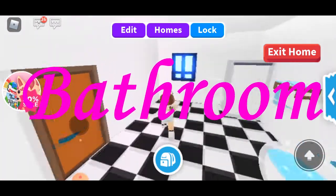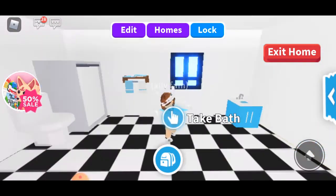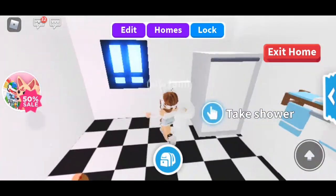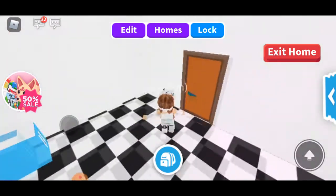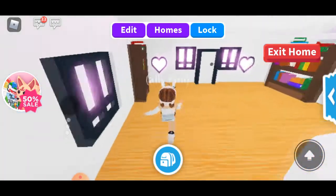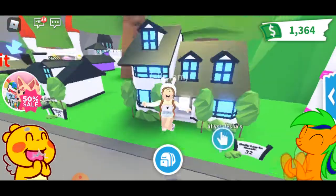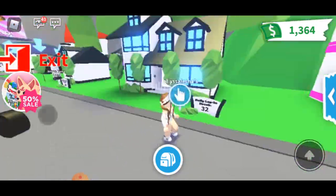Actually guys, in the bathroom area, this is where I take a shower and this is where my cat takes a shower, so that's good. And here's my sink and towels and a toilet. So I think that's my whole house. I don't see anything else. Okay, so I'm gonna exit home because I'm gonna show you some of my pets. We're done with our house tour. Hope you guys like my house, I mean my decorations with my house.